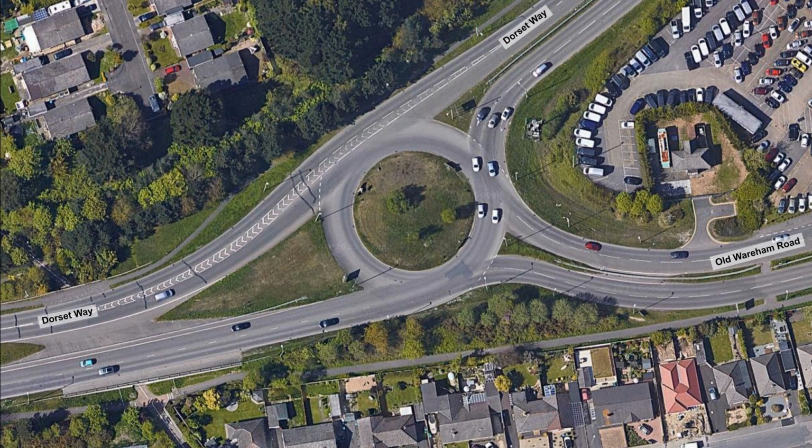Here we are going to look at the Tower Park Roundabout in Poole, the junction of Dorset Way and Old Wareham Road. It's not an especially complex roundabout, although it can be busy and the approaches from Dorset Way are at higher speed. As usual, I've included a link to the Google Maps location so you can walk through the roundabout on Street View to get a good feel for it.